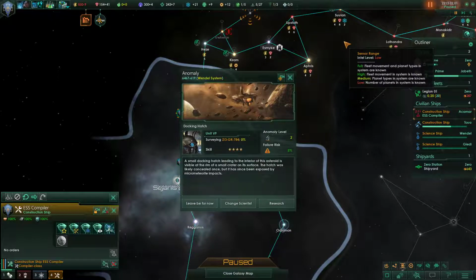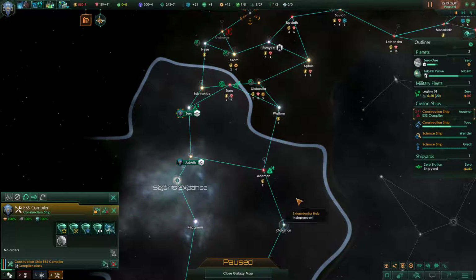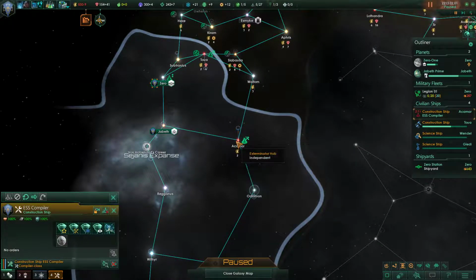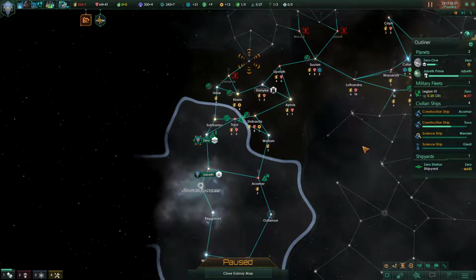You know, Wendell. A small docking hatch leading to the interior of this asteroid is visible at the rim of a small crater on its surface. The hatch was likely concealed once, but has since been exposed. Nice. Has since been exposed by micrometeorite impacts. Excellent. Well, we'll go ahead and research that, and you can build yourself a mining station and gather us those sweet, sweet energy credits. There you go.